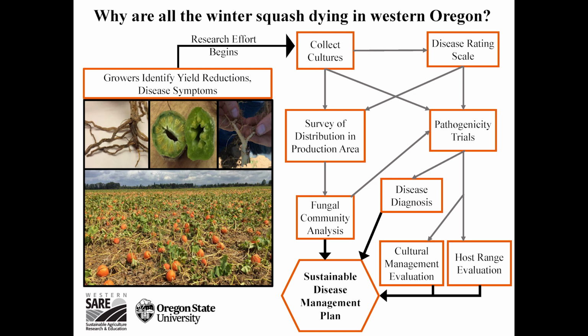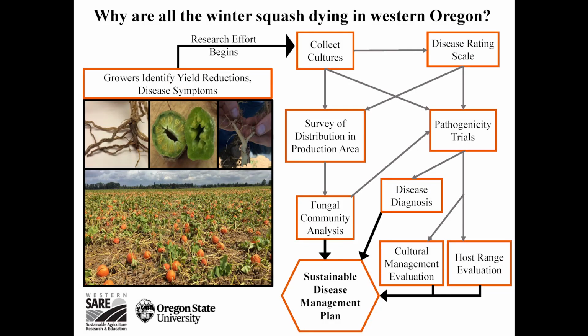We surveyed the entire production area to see the distribution of these fungi, and then we ran fungal community analyses to identify significant fungi related to our disease symptoms to better inform our large-scale pathogenicity trials. Once we had a better idea of what exactly was involved in this disease problem, we were able to look at management techniques. So I evaluated the host range of cucurbits grown in the Western Oregon region, and we found some resistant germplasm for future breeding efforts.